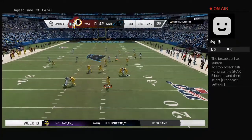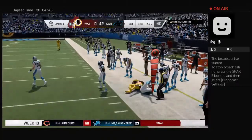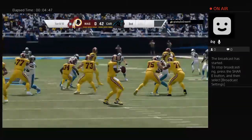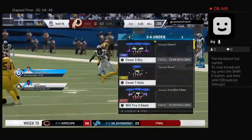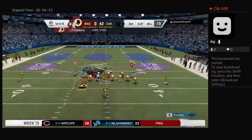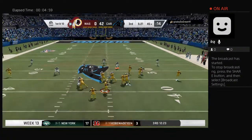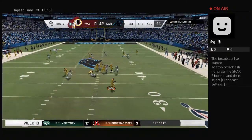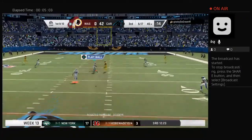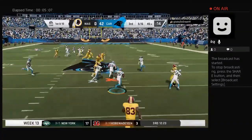Throwing on 2nd and 8. Haskins. It's complete. It's Fitzgerald. That one a first down pickup of 8. One thing you're hoping for when you run drag routes, you're able to hit a receiver in stride, and he can pick up a lot of yardage after the catch. But in this situation, the defense was effective, able to stop him before he could get a good head of steam going.